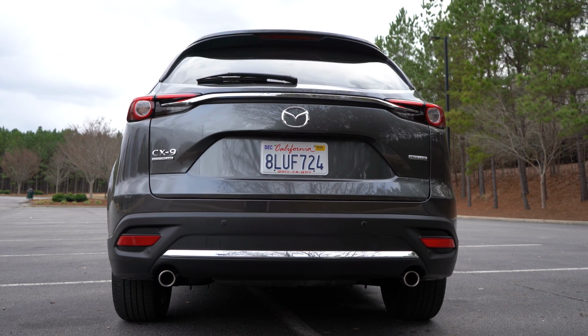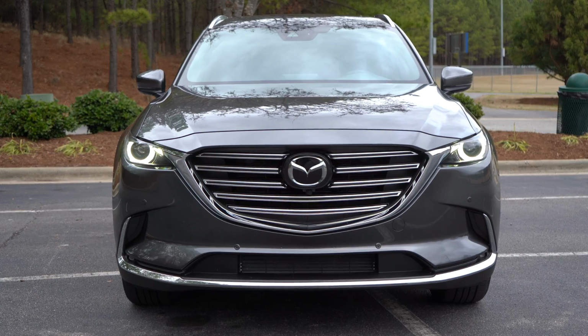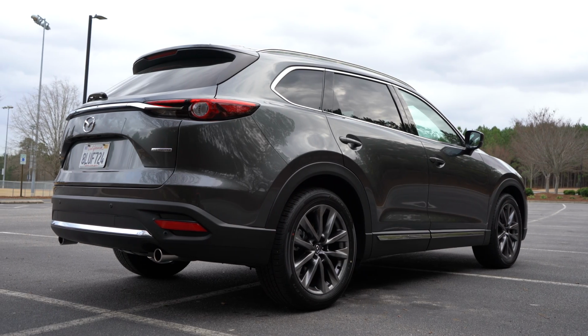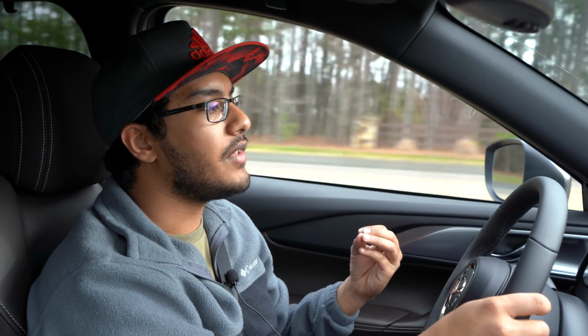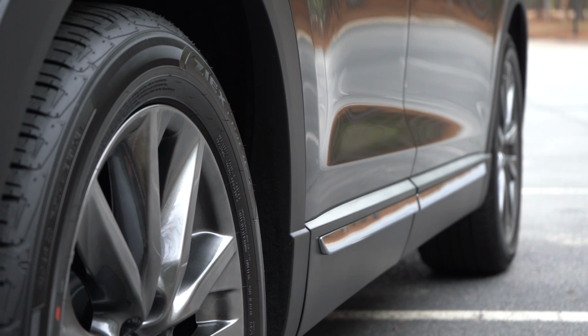The vehicle has an amazing chassis, despite its 4,400 pound curb weight, or about 4,200 pounds if you get the front wheel drive base model. It has an agility and just a feel to it that a vehicle of this size really should not have, honestly. That's a remarkable thing that only Mazda really pulls off. It has that Audi-like feel to it, that heft an Audi typically has, but it feels Japanese at the same time. It feels light on its feet, which is awesome. But the thing is, it's not light.